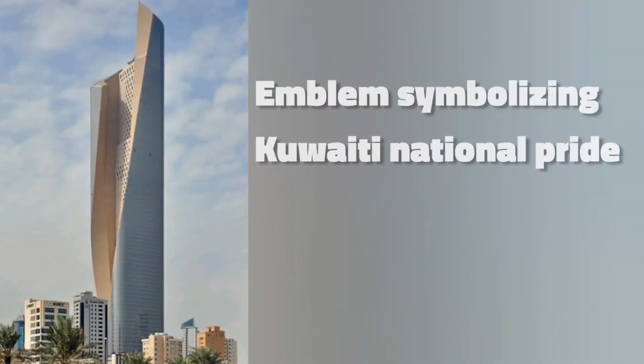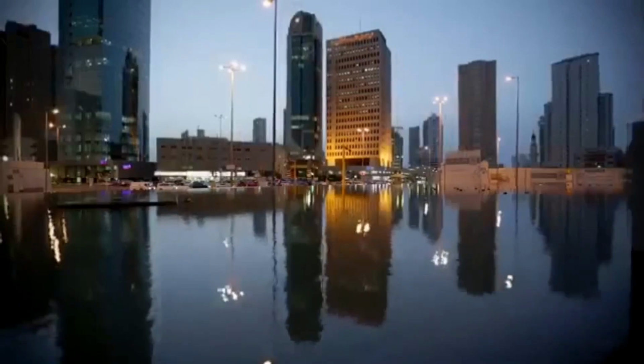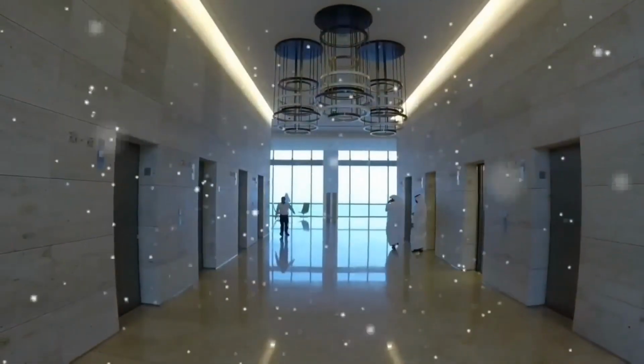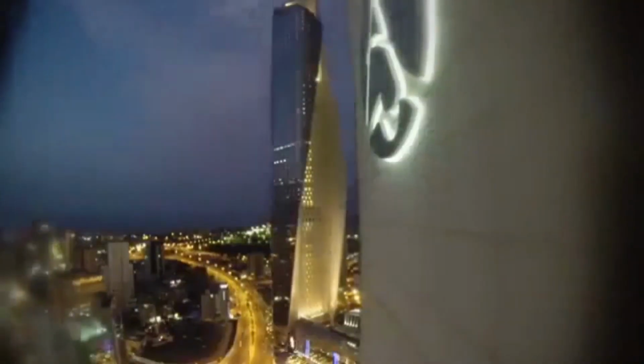As an emblem symbolizing Kuwaiti national pride, Al Hamra Tower stands. The building's outline seems to be cut from a mirror, a hole taken from the top, with each floor plate revolving around the heart counterclockwise. A spiraling geometry that unravels to the top is the product.